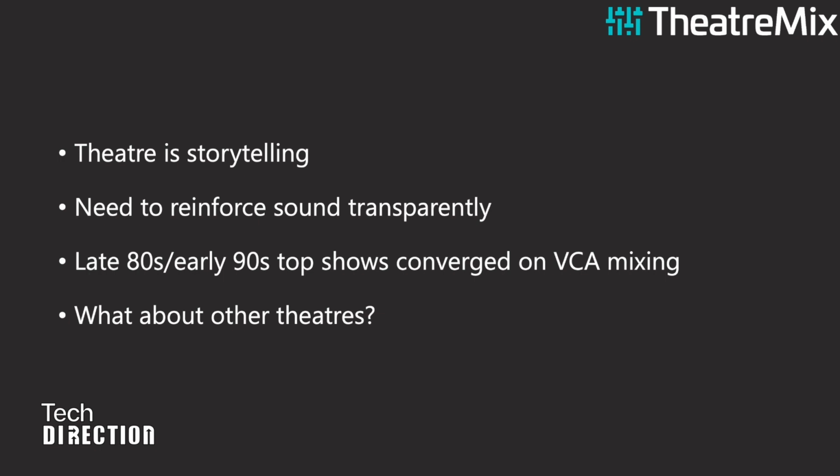The key thing to remember is that VCAs don't hold any signals, but they allow you to remote control other signals. Compared to, say, groups and buses, which do have some level of controls, but their main purpose is processing and routing. On digital consoles, VCAs are also known as DCAs or control groups, depending on the manufacturer.